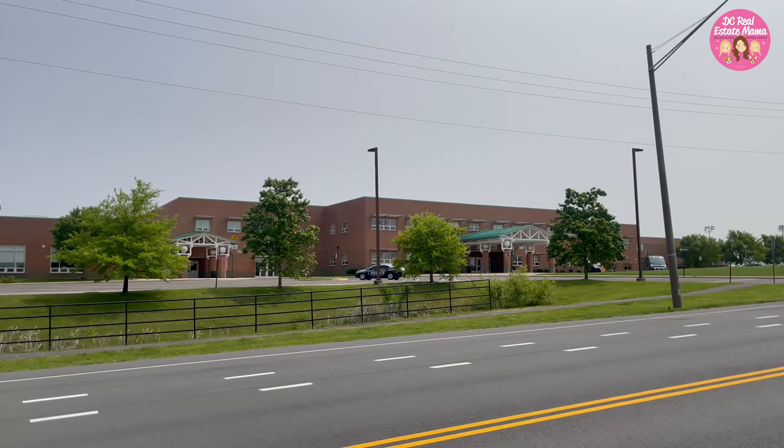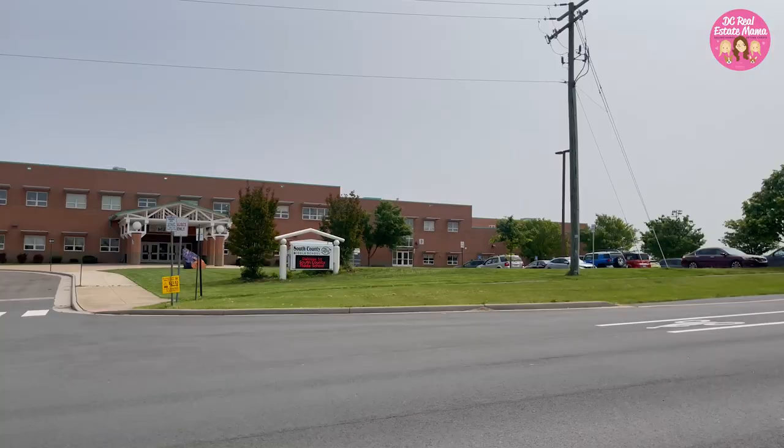For middle school, you have South County Middle School. That actually gets a 7 on GreatSchools, which is really pretty good because we don't really see that for middle schools. Like, everything dives at middle school. And then South County High School is a 6 on GreatSchools. South County High School has AP and honors programs. They don't have IB there, though.